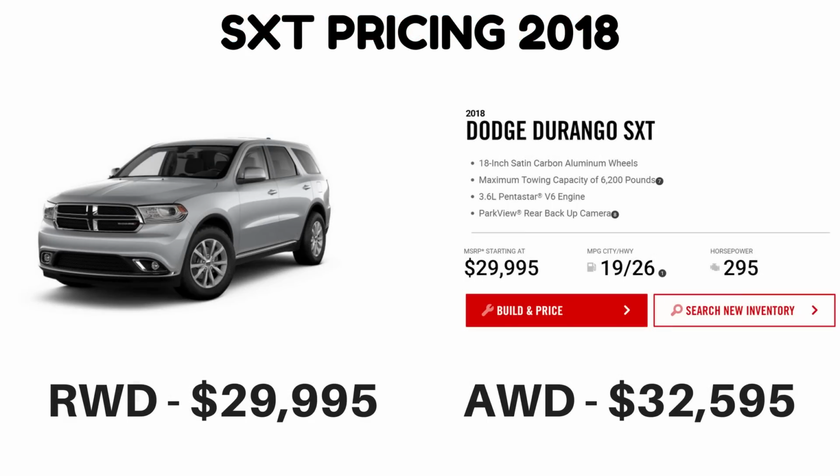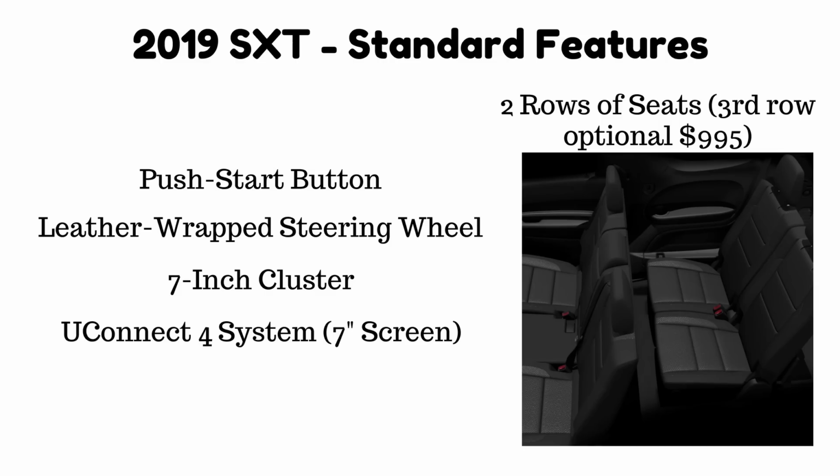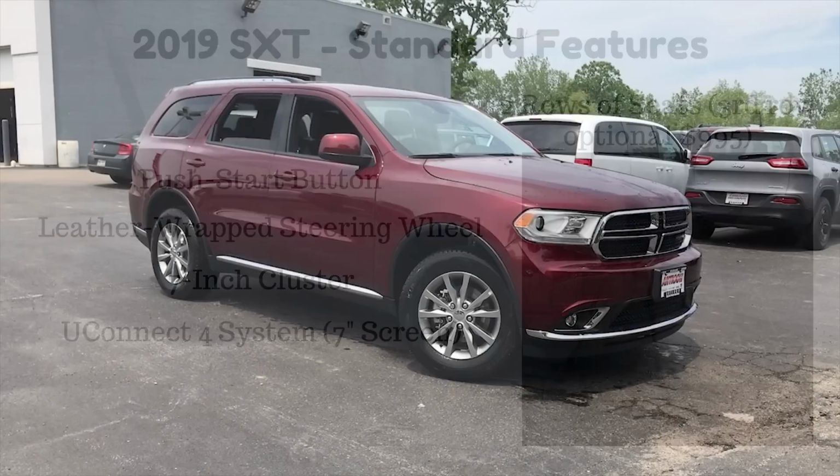The major new option for the SXT is that you can now add leather seats to it for the first time to give the interior a more premium feel. The SXT only comes with 2 rows of seats, with a 3rd row optional for $995. Other standard features include a push-start button, leather-wrapped steering wheel, 7-inch cluster, and the Uconnect 4 system with a 7-inch screen.